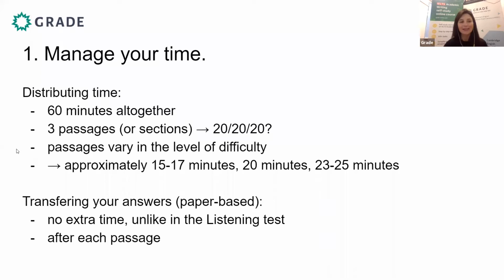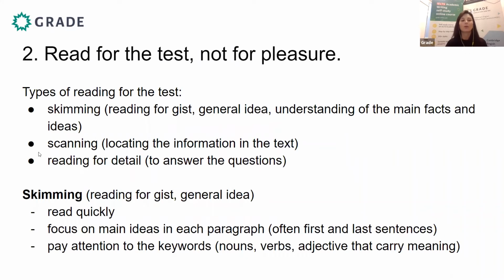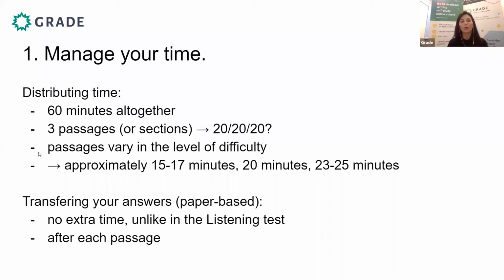The first important tip is related to time. As you know, every test is limited in time, and the IELTS test as well. In the reading section, you have only 60 minutes altogether for the whole section. That's not much, taking into account the passages. There are 3 passages, and usually people think that 60 minutes divided by 3 makes 20 minutes per section. But this may be a misconception.